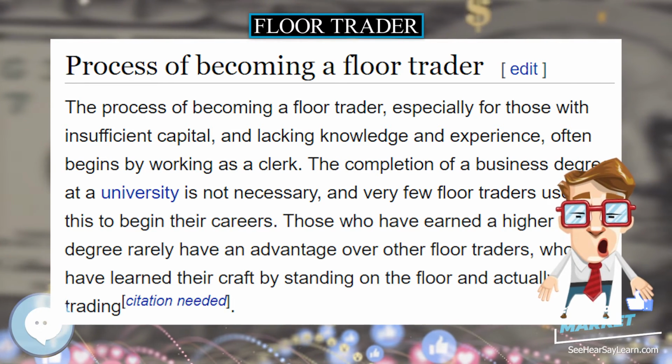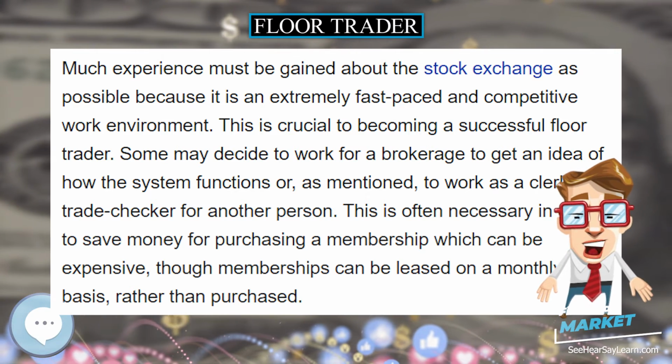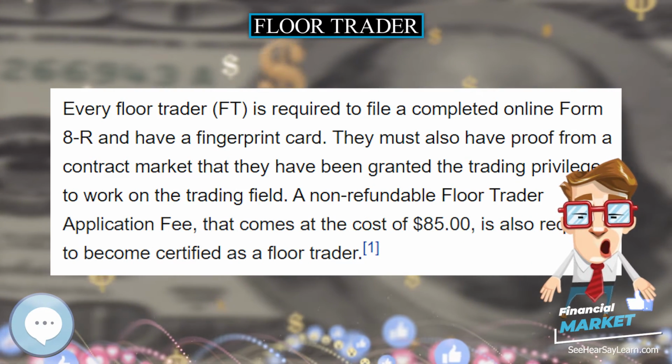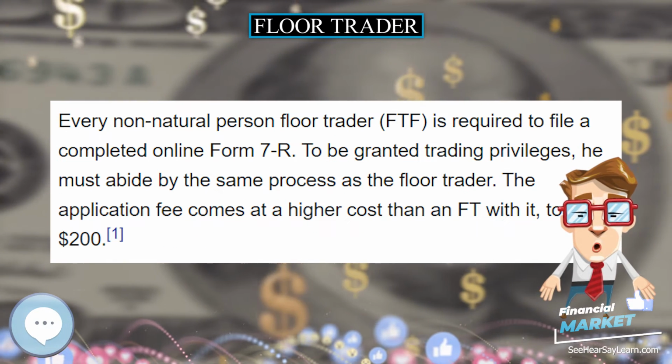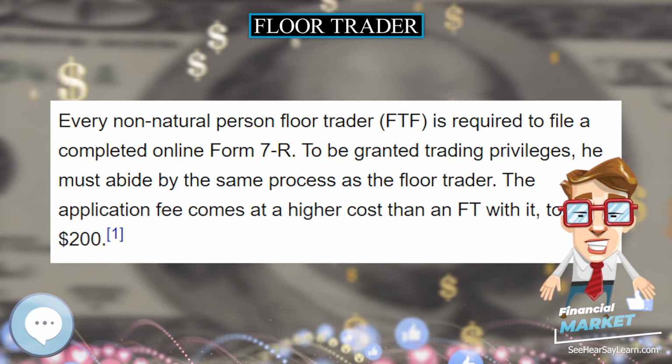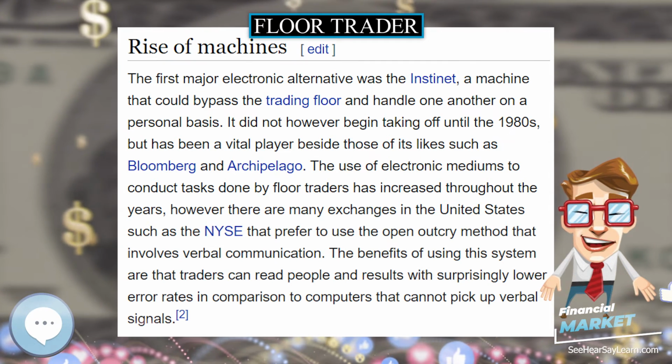Every non-natural person floor trader, FTF, is required to file a completed online Form 7R. To be granted trading privileges, he must abide by the same process as the floor trader. The application fee comes at a higher cost than an FT, totaling $200.